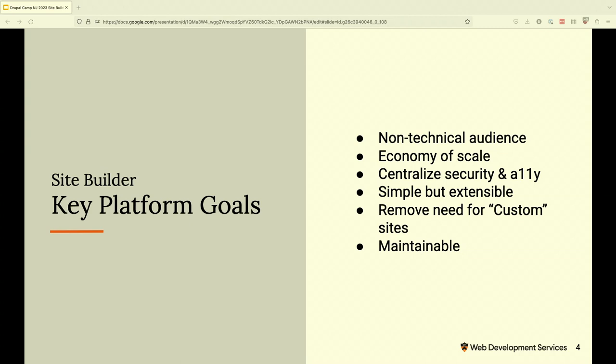So it has to scale well. We're developing it in such a way that we'll reap the benefits when there's a lot of websites on it. There's a big upfront cost to develop this platform, but the end goal is being able to put a lot of sites on it.